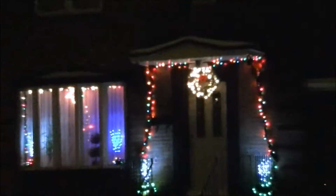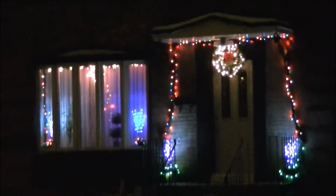A lot of people have been opting for the LED lights because, well, basically it's almost all you can find nowadays. There's a guy with some candy canes in his yard, and a sparsely lit real evergreen tree. Okay, I'm going to shut her down while I walk up the street some more to save battery time. I'll be back.